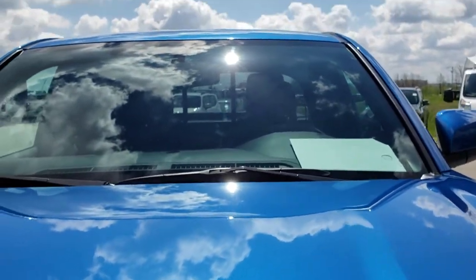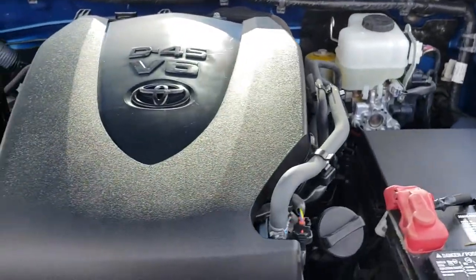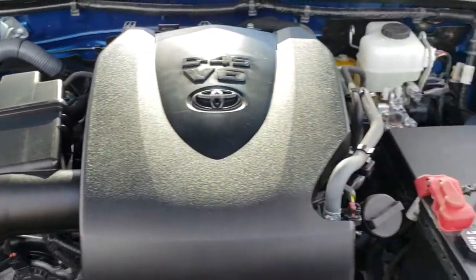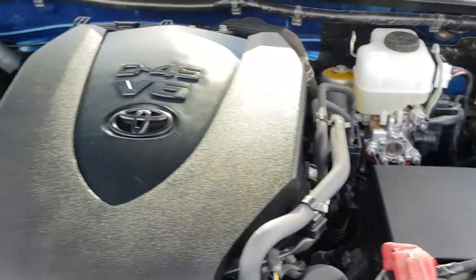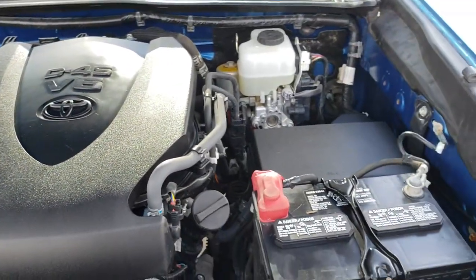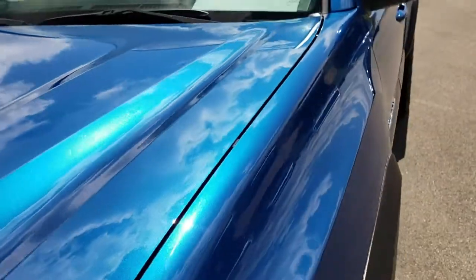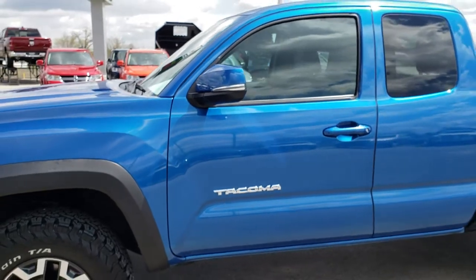Under the hood, much the same. We have the 3.5 liter V6. I guess this is considered the Atkinson cycle motor. 278 horsepower, engine bay is very clean. She runs really smooth. This truck has been fully safetied and inspected by our service shop. Has a fresh oil and filter change. All fluids checked and topped off. And this truck is 100% ready to go.